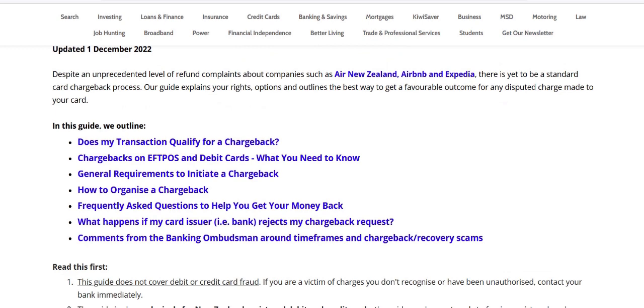I'm just going to go through some of the highlights, some of the finer points, just so that you can be aware of should you be wanting to progress a chargeback. Just as a background, you do have the right to do this.